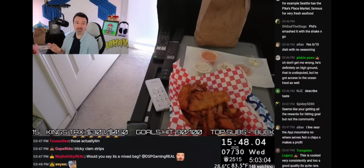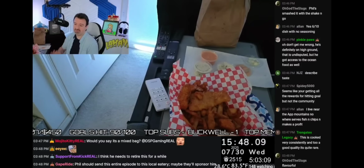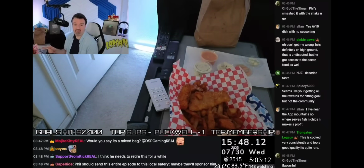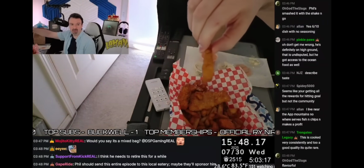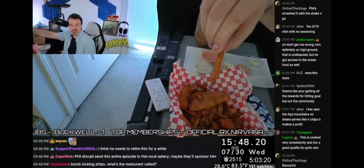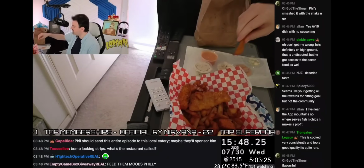I'm going to say this right off the bat. Unlike other fried clam strips that I've had that you can blatantly tell have been frozen for a very long time, that clam actually had flavor. You could taste the clam. That's the problem with a lot of these breaded clam strips is that they're flavorless. This one actually has flavor. It tastes really good. I'm going to dip it in a little bit of tartar sauce.